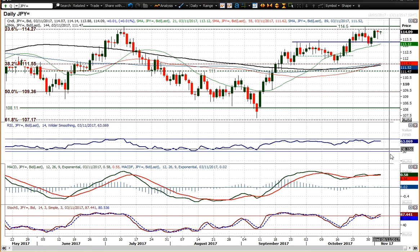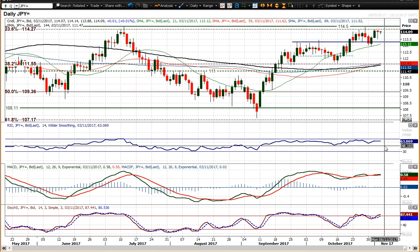But with the positive configuration of all these momentum indicators, I'd still look to buy into weakness.